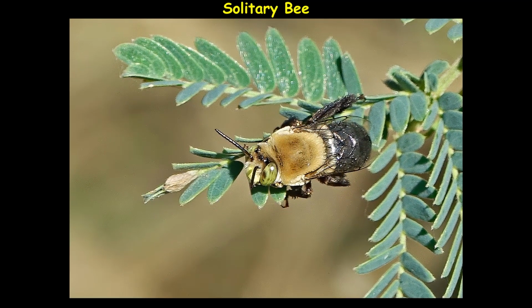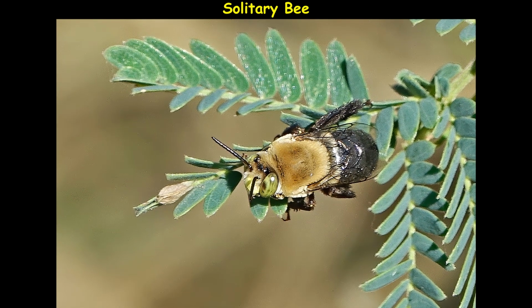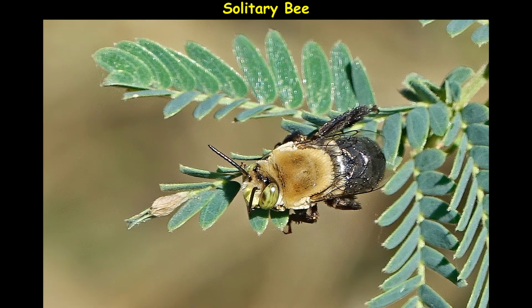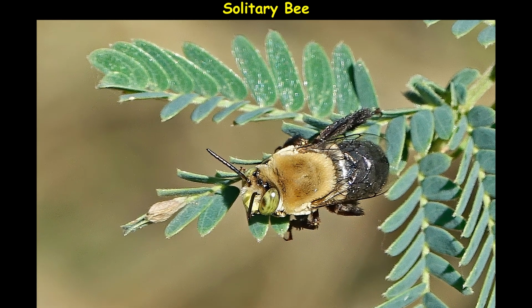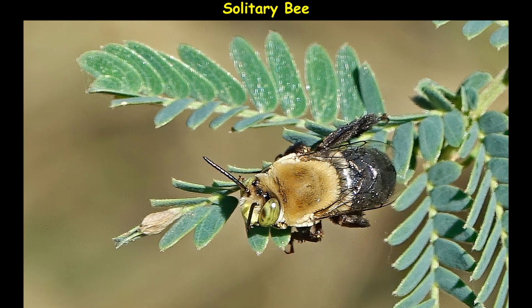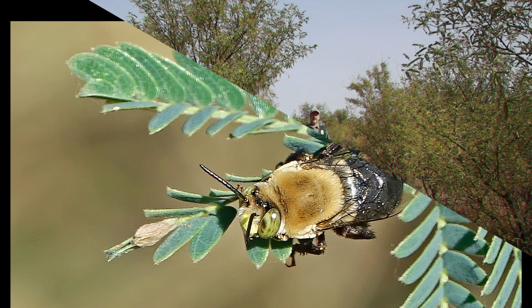As for insects, you will see lots of insects flying around the acatillo flowers. Here we see a solitary bee. This is one of the many insects that visit acatillo flowers for nectar and pollen. There are more solitary bee species here than almost anywhere else on Earth.